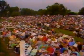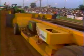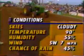Super Pull of the South here in Chapel Hill, Tennessee. And we have got the right class if you like motorsports, high horsepower action. It's the two-wheel drive class on a brand new track here at Chapel Hill, Tennessee.